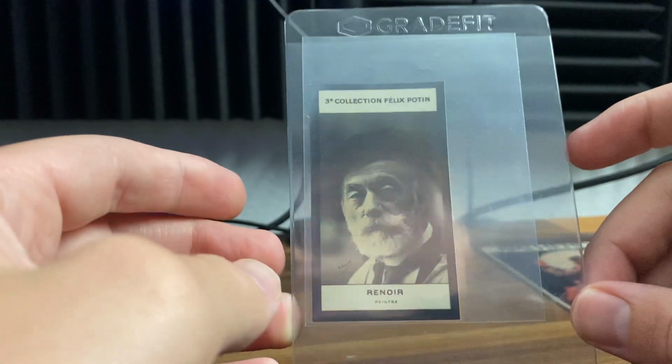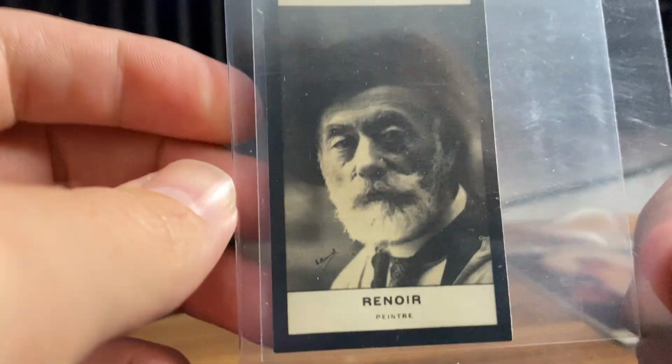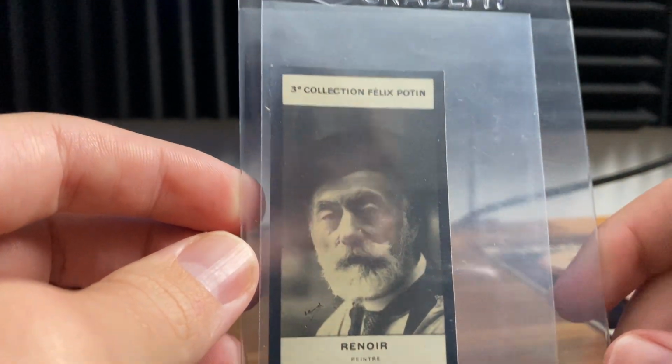I've had a few 52 albums. I've never had a 1922 album, although I've had a page. With that being said, pretty nice looking card. They're all black bordered. You do find them in a little bit nicer shape, but that's what this one looks like over here.